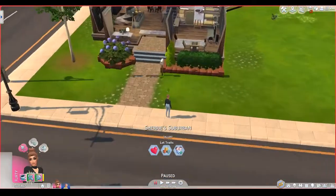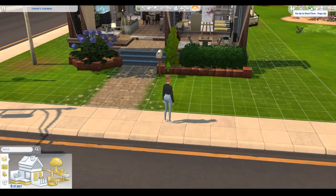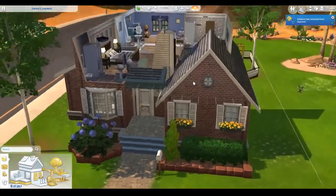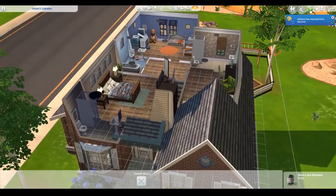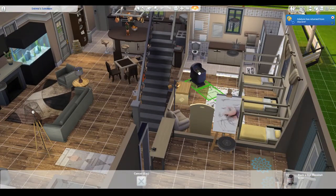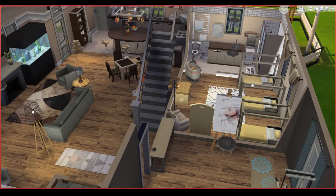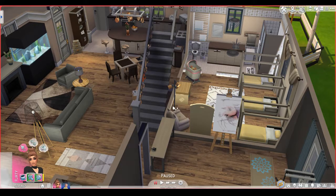Okay, we are back home. I'm going to go ahead and move Adeline out of the bedroom before we try and seduce Vance. We're going to move her down to the nursery. Down here. Oh, she's glitching out like no other. Okay, so she is down here all safe and sound.